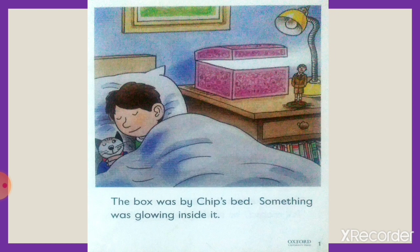Dear students, all of you must observe that every sentence is beginning with a capital letter and ending with a full stop. And one more thing. Names of people are proper nouns and they always begin with capital letters. For example, in the first sentence, Chip is a name of a boy. It's a proper noun. That's why it's beginning with a capital letter.